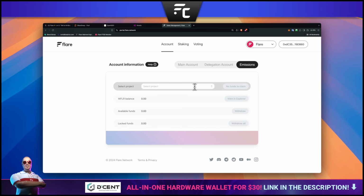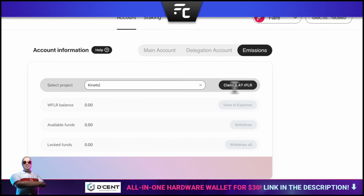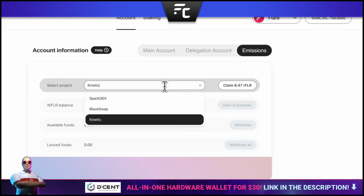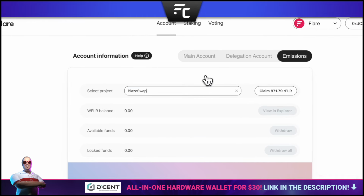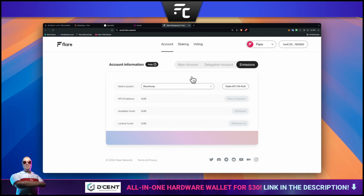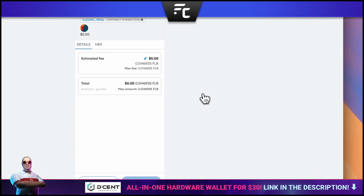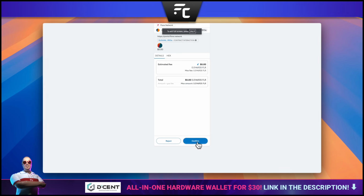And here's where you get to select the projects that you may have been utilizing that are distributing rFLR rewards. We can click on SparkDex, for example. There's nothing there right now. We can maybe click on BlazeSwap, which I do have something. And of course there is Kinetic as well, which there is a little bit here to claim, but the majority is on BlazeSwap. And as I said before, there is also Enosis that is coming to the game in the near future. All you have to do is click on claim, and as you would assume, sign the transaction and confirm it.